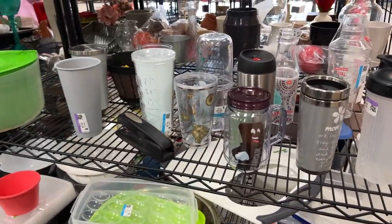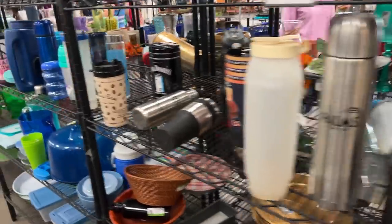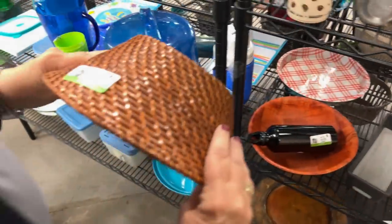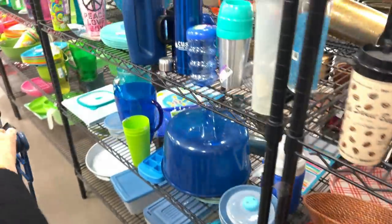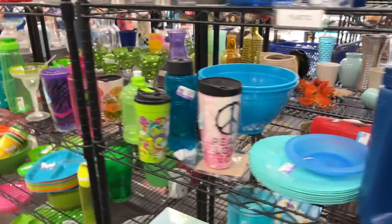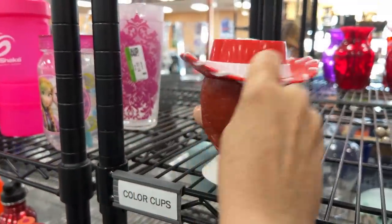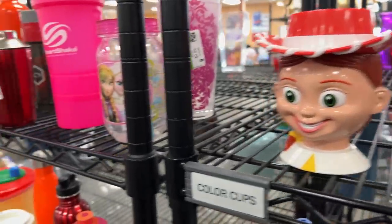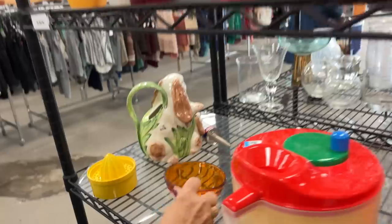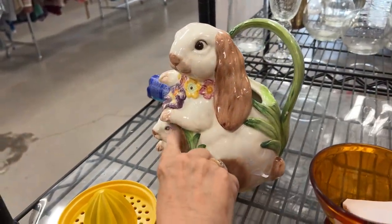We're in kind of the plastics section. I kind of always skim through this pretty fast because I don't really buy plastics very often. Another kind of little bread basket, hard. Let's see what else. Just plastic. Plastic. Isn't that the gal from Toy Story? Yes, it is. Jesse. Very cute. What do we have down here? It's plastic and a bunny picture.